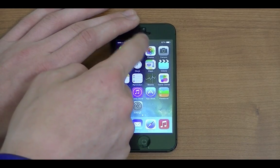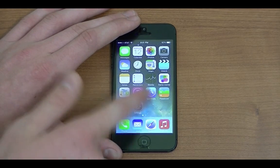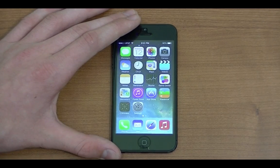And of course, you're going to be accessing the same notification center that we just had from the lock screen, and the same exact control center, if I could get it to swipe up. It's all going to come in the same time, same place, whenever you need it. Any application, it's all there for you.